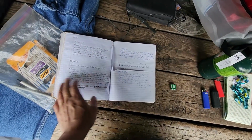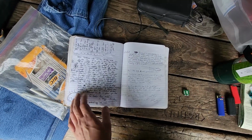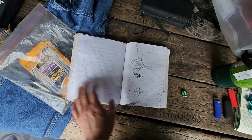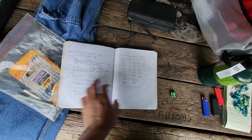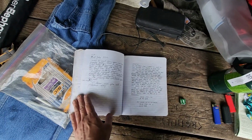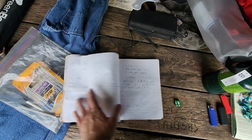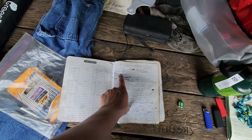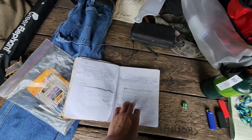A lot of people have done this. Some drawings. It's like somebody was playing some games, keeping score. So this book goes all the way back to 2020, 2019, 2018. It's getting pretty full. We're going to have to come and replace it soon.